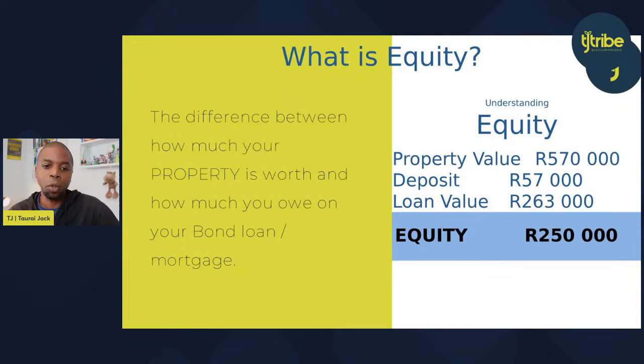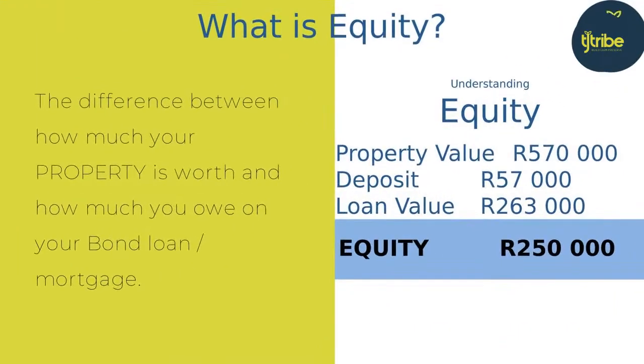What is the difference between how much your property is worth and how much you actually owe, be it a bond or a mortgage, right? I'm going to give you a small example here. If your property value is 570,000, that's the value of your property, and you put in a deposit of, let's say, 10% of that, it basically means that 57,000, right, 10%, is actually also part of equity.